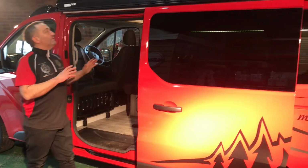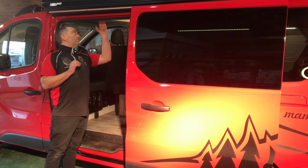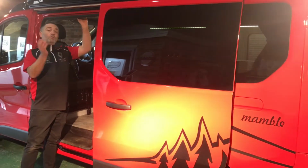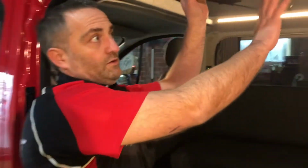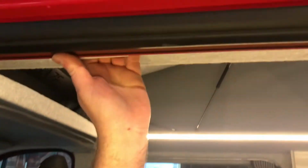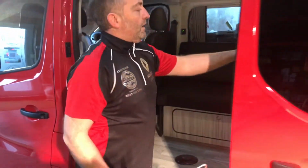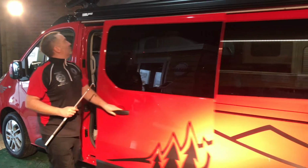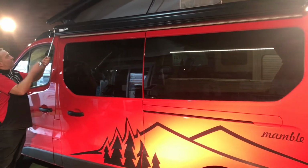Okay, this particular van has a fitted awning. What we've done is we've actually put the bar to wind out the awning. If you come a little bit closer, I shall show you. So what we've done is we've mounted the bar up there so it's nice and easy to find. What you do is you pull it out, and literally unwind.